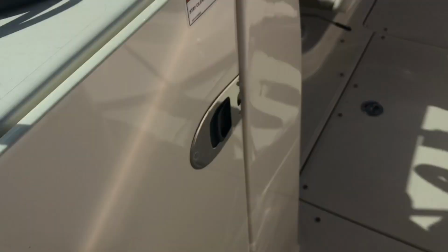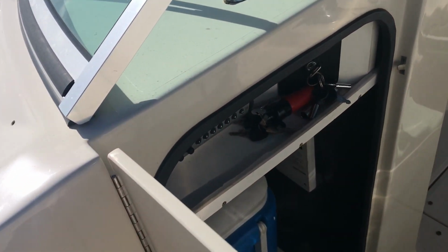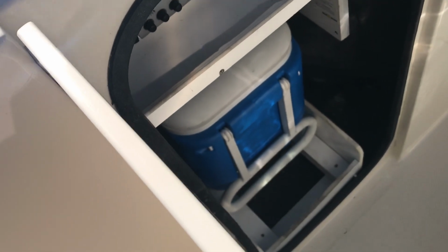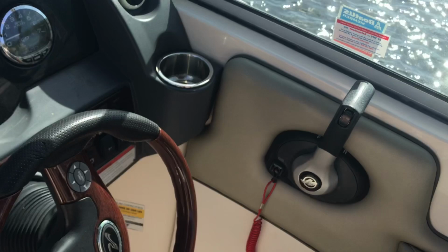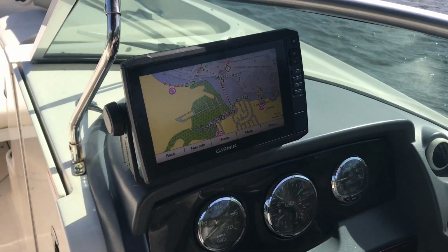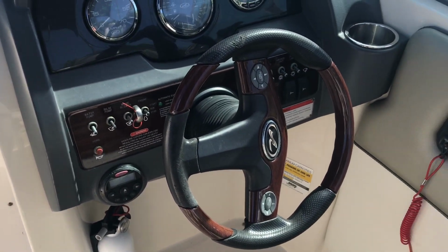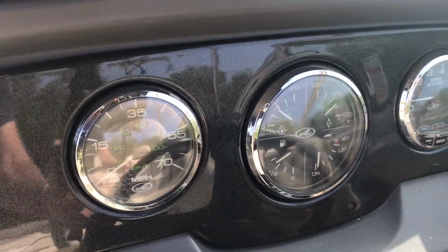Underneath this area, we can close the door here as well as the windscreen to keep the wind out, but you'll also notice this is the main location for your stereo as well as the master switch and a big ice chest to keep drinks and ice in there ready to go. Helm is really nice, complemented with a Garmin GPS unit. Big screen, easy to read. Got the wood grain steering as well as the MerCruiser single shift and the custom gauges.